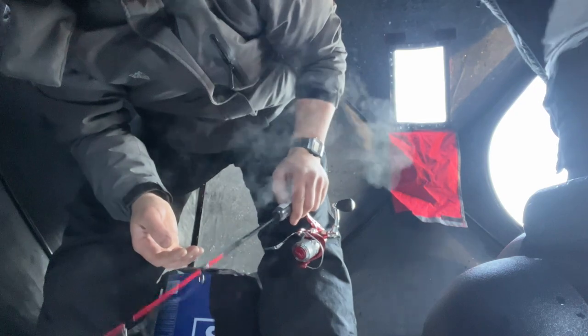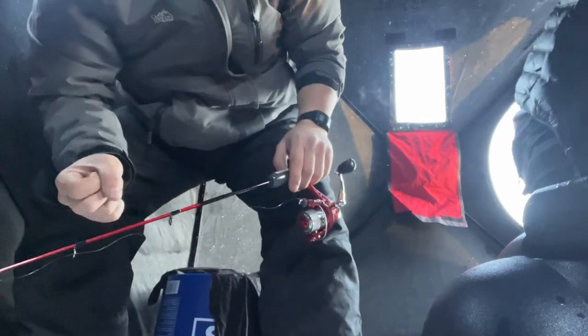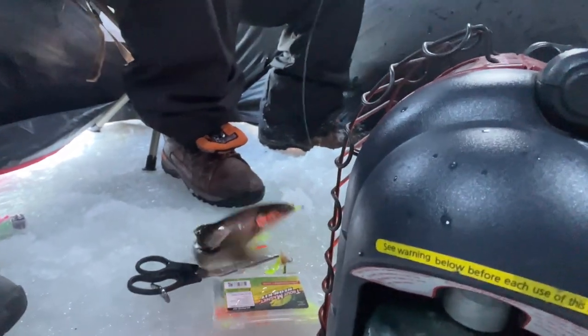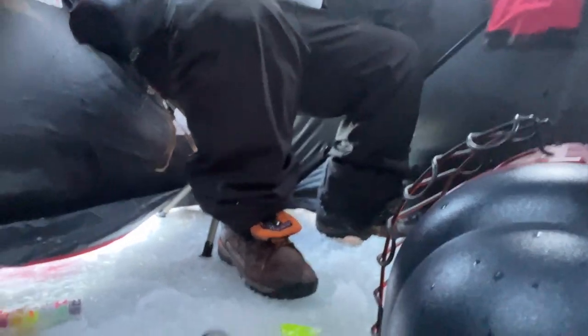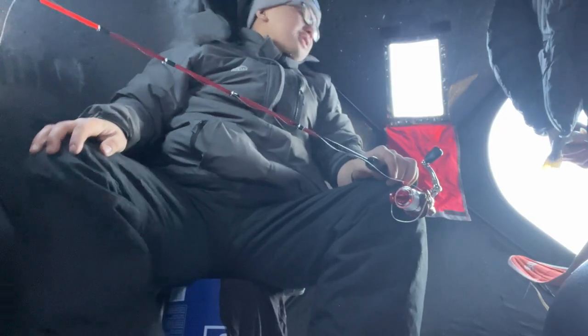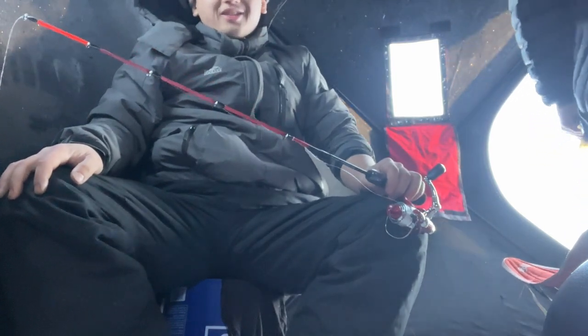Got one? Yep. Fish on, right there. Whoa, that's a big one. Check that out. Dude, that's a nice one. Yeah, that's a good, decent size right there. Look at that. Man, beautiful Arctic char. So, you just put on a trout magnet, right? Yep, I just put it on. Man, that's quick. Well, at least it's good. We got something, man. For a second, I thought we weren't gonna get nothing.